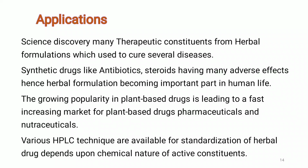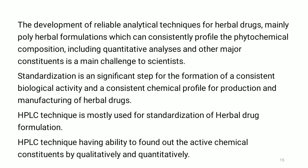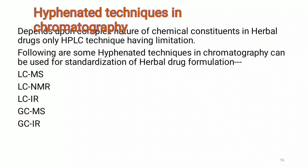Day by day, science grows faster and more complicated and effective synthetic molecules come in market. Analysis of these molecules has limitations with a single chromatographic technique, so some hyphenated techniques in chromatography can be used for analysis. Following are some hyphenated techniques in chromatography, that is LCMS, LCNMR, LCIR, GCMS, GCIR, etc.